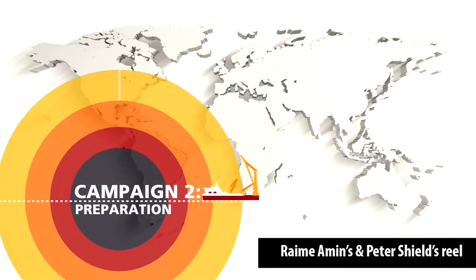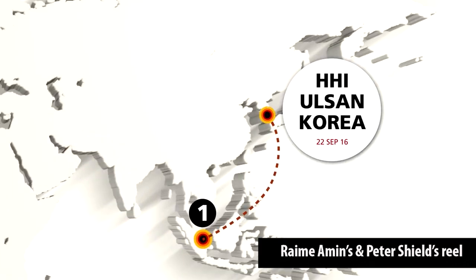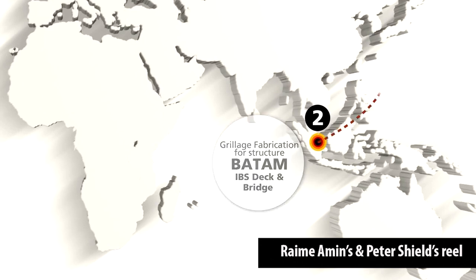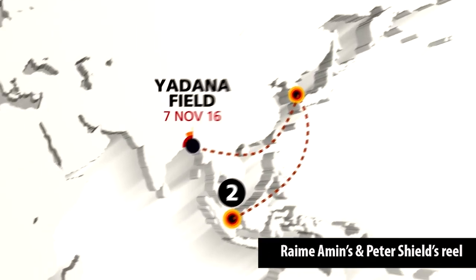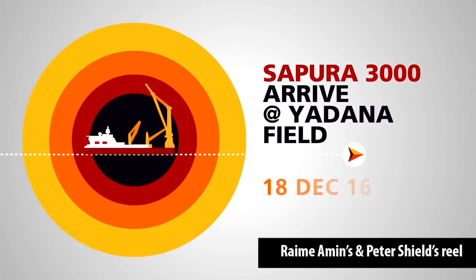The second campaign is going to be fast and furious and full of action from day one that we are supposed to be in the field. We are scheduled to install the topsides and bridge to the foundation that we have already installed in the first campaign. All these lifts, especially the 3 lifts that we have out of the 5, are considered to be critical lifts for our assets of 8,000 tonnes, to be executed in the marginal weather that we are expecting to see in the field during the month of December.